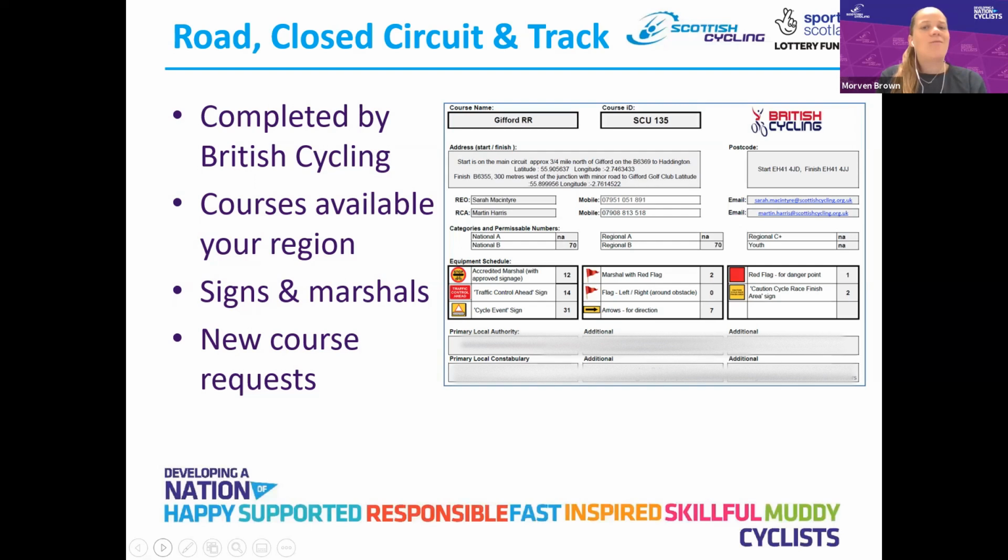You will notice on them, however, they mention accredited marshal. Just to note quite clearly in this session, that's not something that we do have up in Scotland yet. And you can see on all the risk assessments, it'll say that where accredited marshals are called for, these should be replaced with a red flag marshal up here in Scotland.